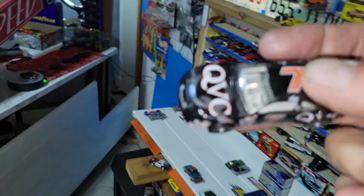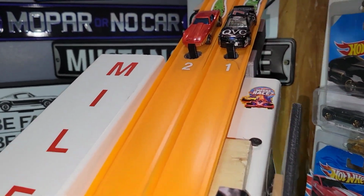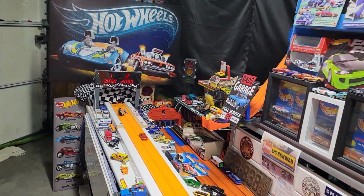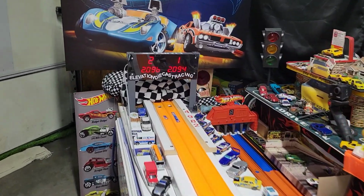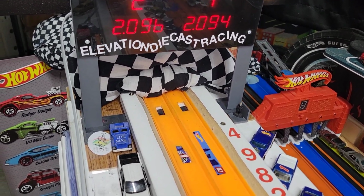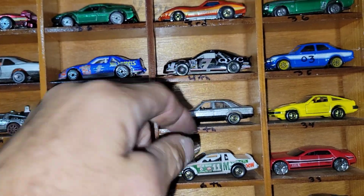He's loved the new process at the speed shop. And let's see how he toes the mark against this Corvette. Oh, he beats him by 1,000. 2098 at a 1,000 speed. Wow, 2094 and a 2,000 speed. So QVC holds the line.